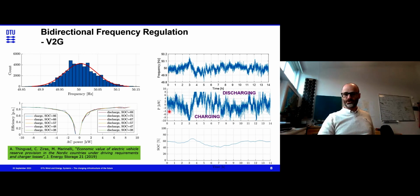The frequency is the first plot. The power is on the second plot. You can clearly recognize that when the frequency gets higher, the cars tend to charge more, and when the frequency is getting lower, the cars tend to discharge, and this consumption and production keep on running continuously.